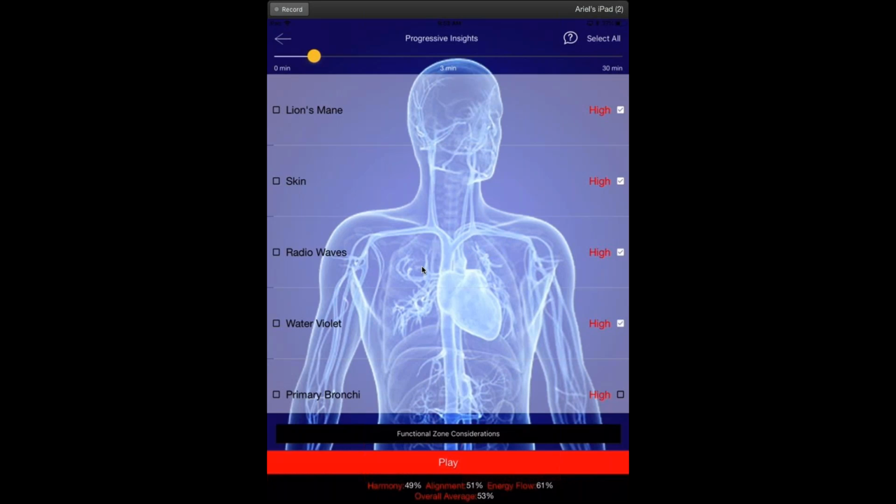Primary bronchi, the alveolar sac, so we see all the respiratory pieces. There may be low cortisol affecting, or cortisol being stressed out before it could have suppressed the immune system. We see all of the respiratory solutions. So if we get all of those together, we can put most that are high, and we're going to have a big impact.